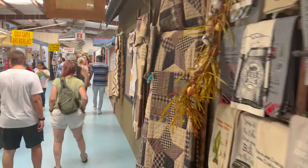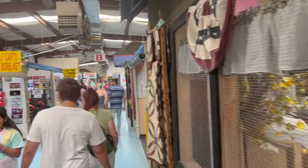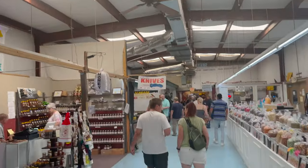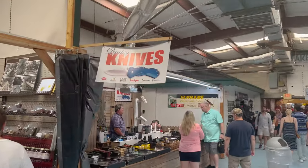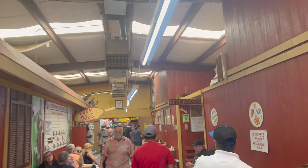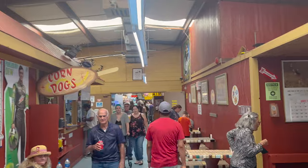We're not really looking for anything specific. We're just checking this out to see what it's like. It is air conditioned in here, which is really nice. You can see they label things. So here's aisle B, candies, knives. And then through here, it looks like they have restrooms, corn dogs, kind of like the food court. There's the restrooms.